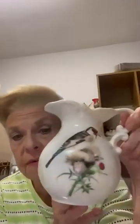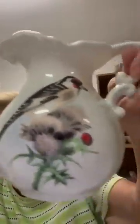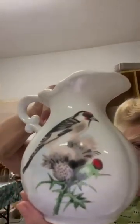Okay, the next item is also a Japan piece. It's really beautiful. Japan porcelain. It is this oriole bird sitting on a thistle. And I know thistles are very undesirable. I'm a horse person. You don't want them in your pasture. They spread like wildfire. But they are a beautiful flower. And it is double-sided.